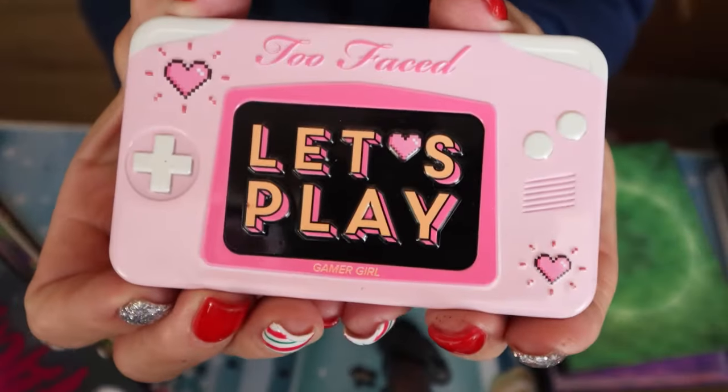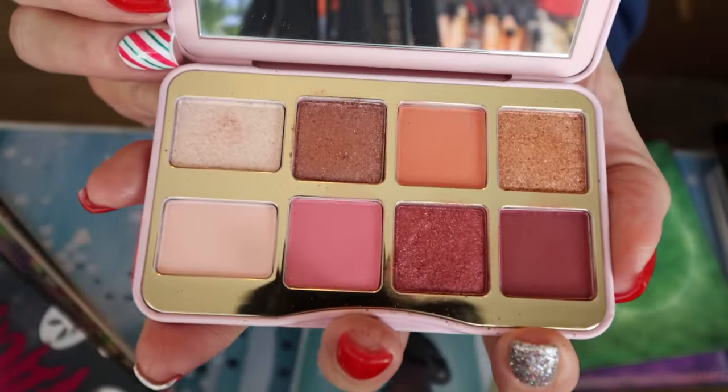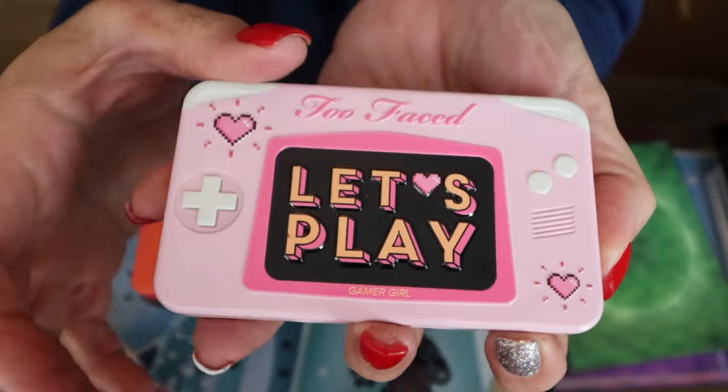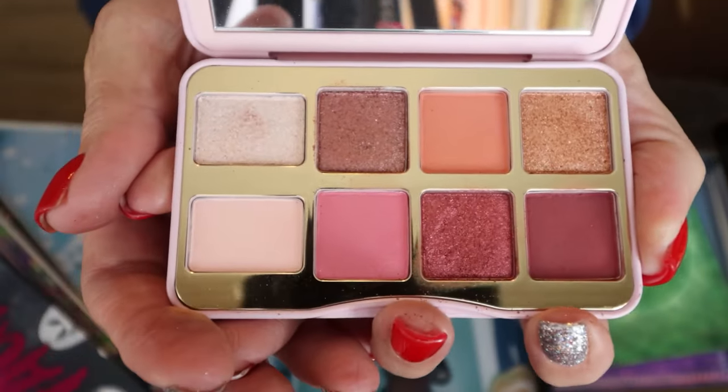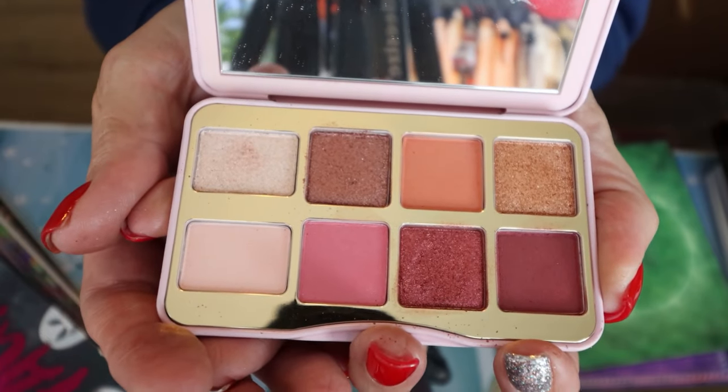Now moving on to my Too Faced palettes. First up is Let's Play. This is just a little 8-pan palette. I have to say, I do like the tin packaging. And this color story actually is pretty, and the formula is really good. I just don't reach for it, so I am going to declutter.